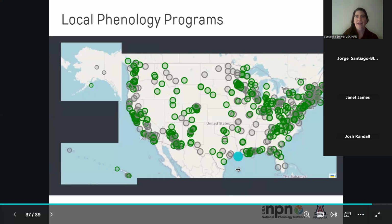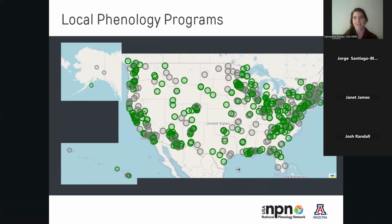And also, if you don't have a redbud yourself, there are local phenology programs all across the United States, where it's generally organizations or schools or arboreta, or even Reid Park Zoo here in Tucson has one, where you can bring in volunteers or you can volunteer and help collect data on their redbud trees if you're not able to go very often. You can search our website and find a local phenology program near you.